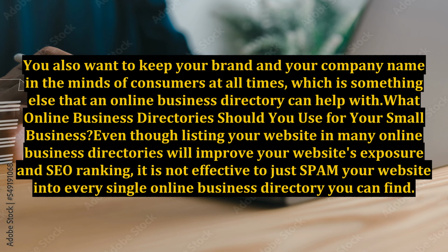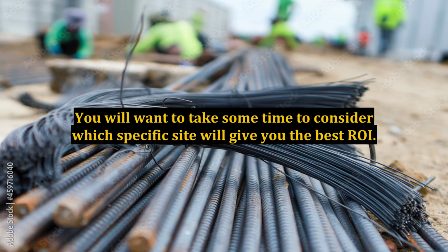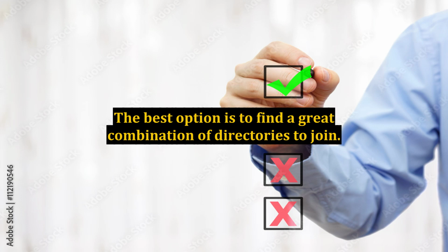What online business directories should you use for your small business? Even though listing your website in many online business directories will improve your website's exposure and SEO ranking, it is not effective to just spam your website into every single online business directory you can find. You will want to take some time to consider which specific site will give you the best ROI. The best option is to find a great combination of directories to join.